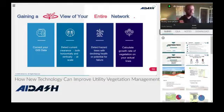To gain this 360-degree view, you can't really gain it unless you correct that GIS data first. It's so common that, say, a pole is shown across the street when it isn't. You have to be able to correct it if you're predicting the current and future states of vegetation against your actual lines. So correcting that GIS data is step one. You also have to detect the clearance both horizontally and vertically.